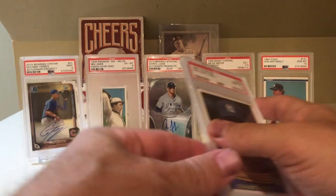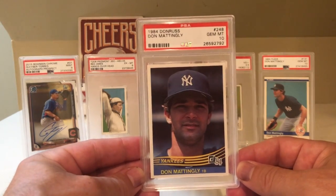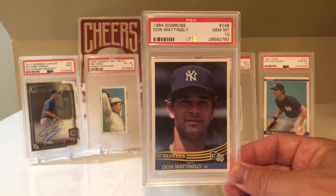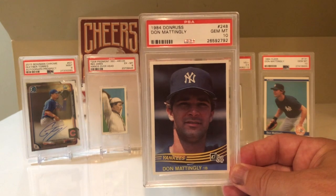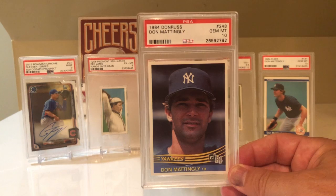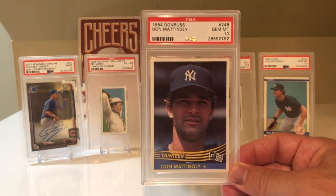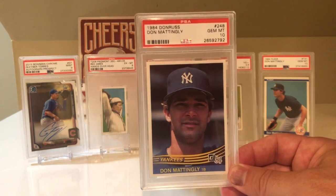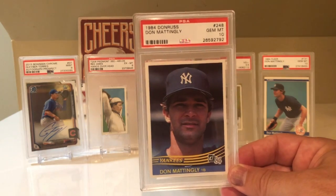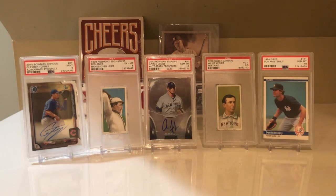All right, next up, I believe we're at 23, is the 84 Donruss Don Mattingly. One of those cards that has gone crazy in terms of value in a PSA 10. It's one of those cards that I don't see going backwards in terms of value over the next couple of years, just because everyone remembers this card and everyone wants it, if they can, in a PSA 10. So absolutely love this card. As a Donnie Baseball fan, I might be biased, but that's the way I look at it.